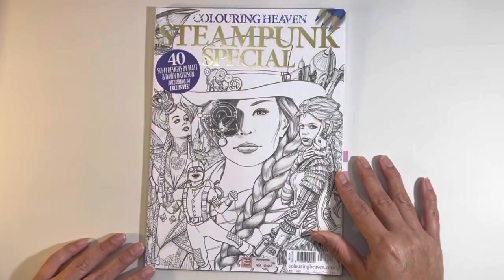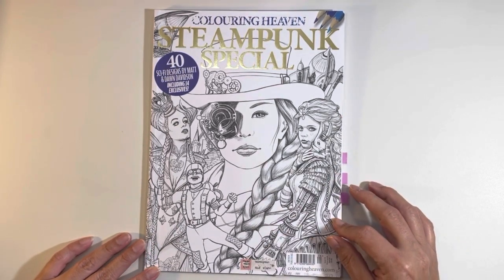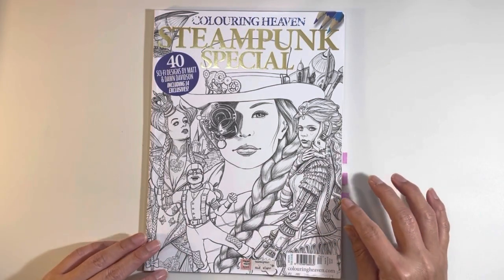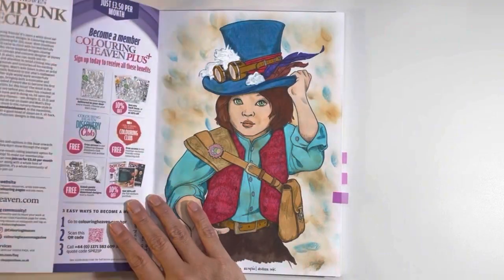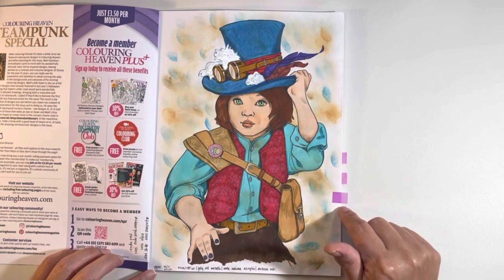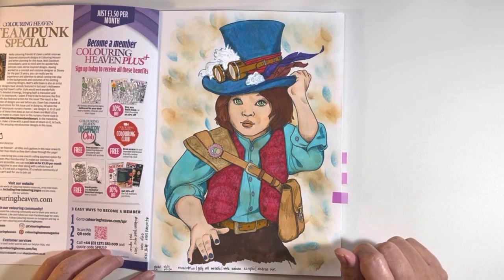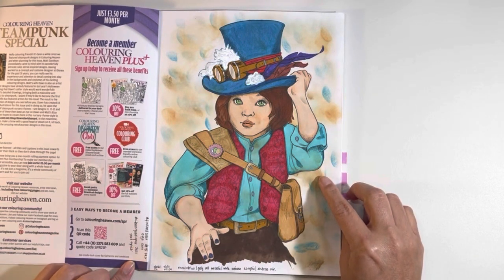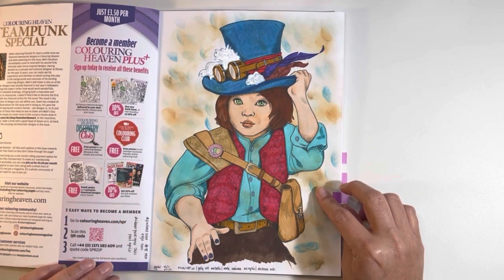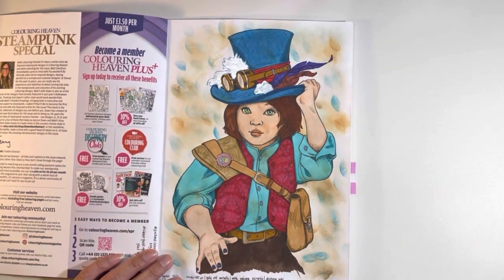Steampunk Special is, I think, one of the ones I got when I had the subscription to Coloring Heaven. Steampunk is not a genre that I normally gravitate towards, but I do have a few pictures completed in here. There's this one here, and I want to say this went towards a prompt of some kind. I think it was one of Olga Rani's prompts. Oh yeah, Finding Color for Kid, and this also went for Steampunk Spice 2021 for Poet. And I actually had a lot of fun, and I think it's a really pretty picture.